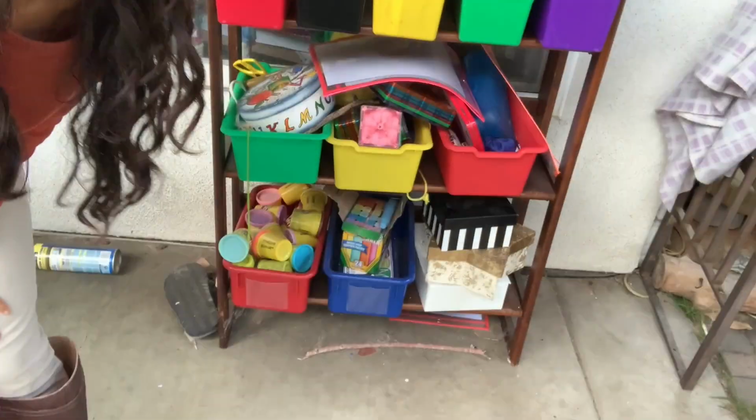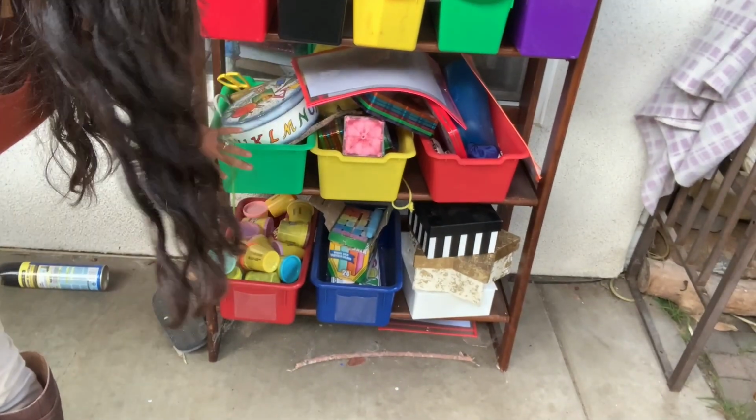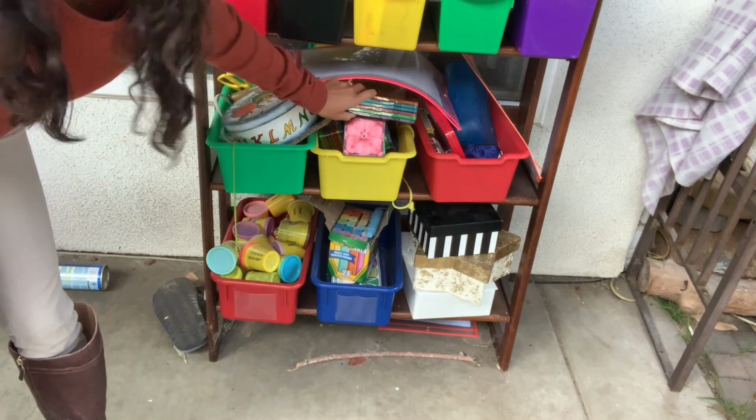And then down here you'll see there's other supplies too. I put some magnet tiles if they want to build and stuff.